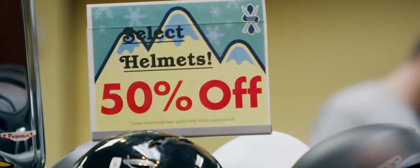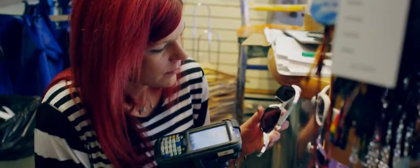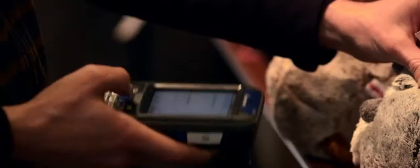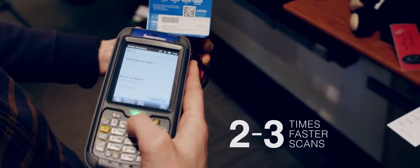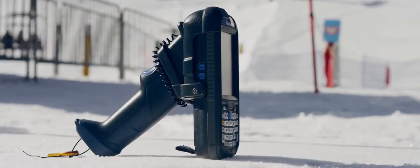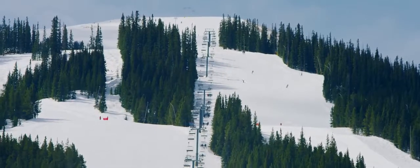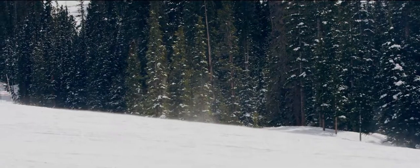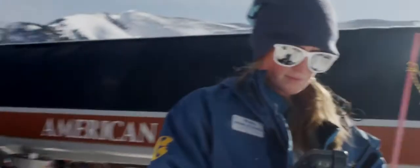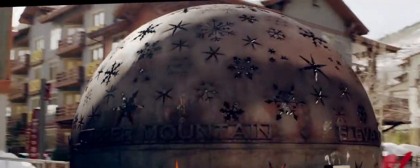We also use the CN70As for retail inventory at the end of the season. The Intermec scanner's imager was much faster at processing scans. Once we dialed in the symbologies, the scan time was about 2 to 3 times faster than our previous device. The devices have held up in our extreme environment, operating at nearly 10,000 feet from 45 degrees to minus 45 degrees, in the middle of a snowstorm or on a beautiful sunny day. These devices work every single day, and they work efficiently every single day.